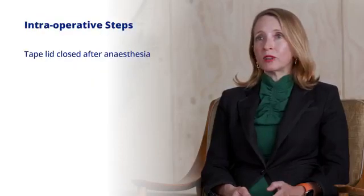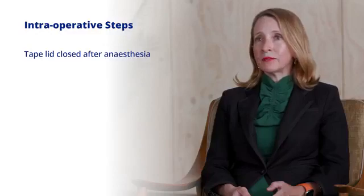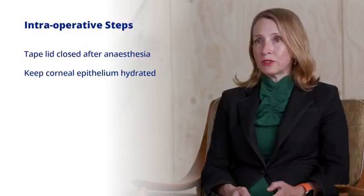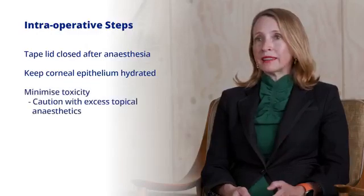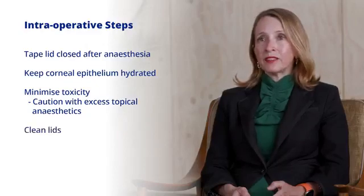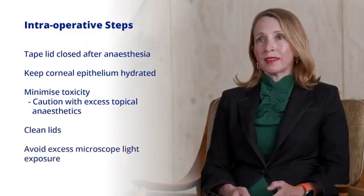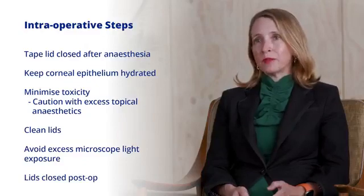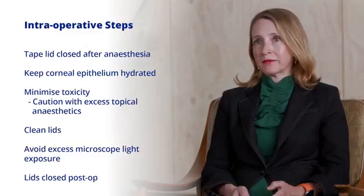Intraoperatively, you can tape the lid closed after the anaesthetic is given. Keep the corneal epithelium hydrated during the surgery, and be careful with excess topical anaesthetics, as these can cause toxicity. Clean the lids if there's anterior blepharitis before you start, and avoid excess microscope light exposure. Once you finish, close the lids, particularly until the anaesthetic wears off, as they'll have reduced blinking while it's acting.